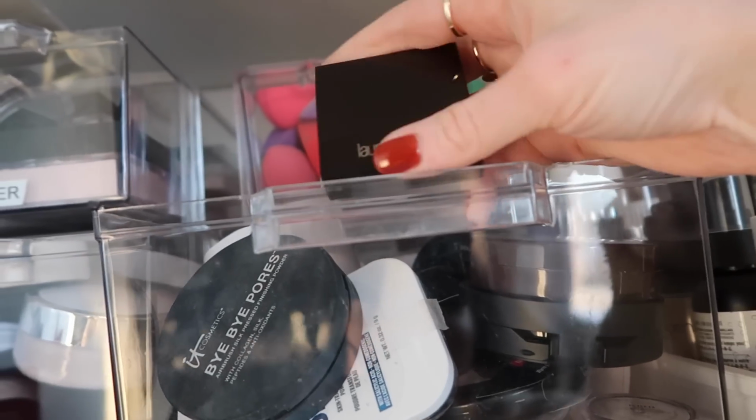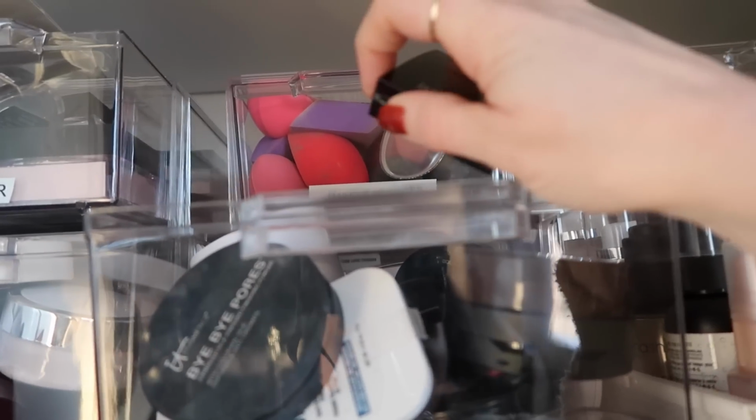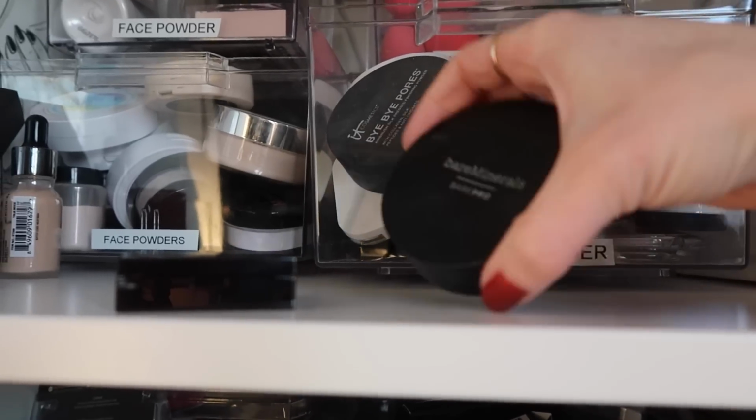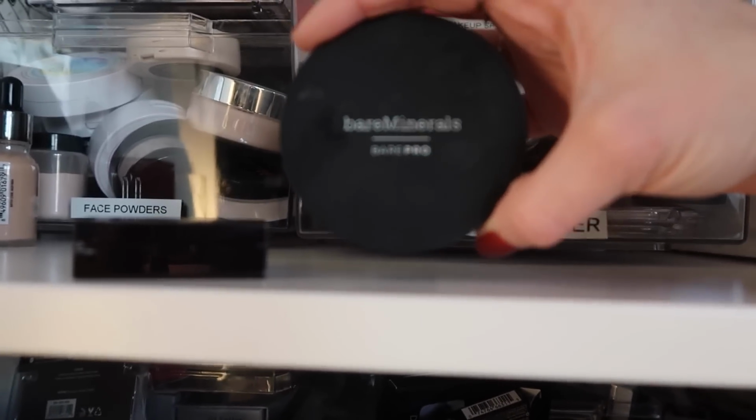I actually think I want to try this one. This is a newer one, but I haven't given it a go yet for the under eyes. It's supposed to be like a blurring powder. Ooh, just dug my nail in there. I'm gonna do the Bare Minerals Bare Pro powder, kind of to set my cheek area, but also I might mix it with that under eye.